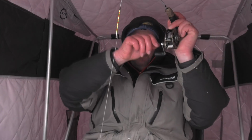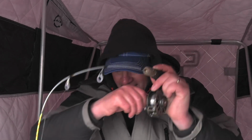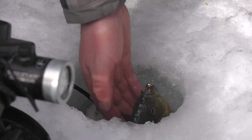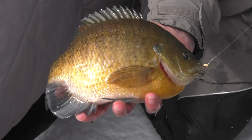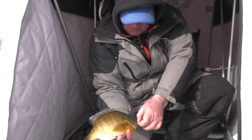Oh, wow, I didn't expect that. Just a tiny little tick, and wow, this is a good fish. Boy, that fish is just bulldogging. Oh, wow. Look at that, look at that. Oh, that is just a beautiful fish. These fish just have such a nice build on them. I'm just gonna unhook this.